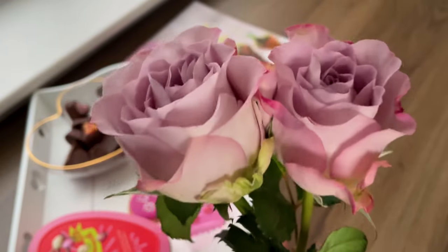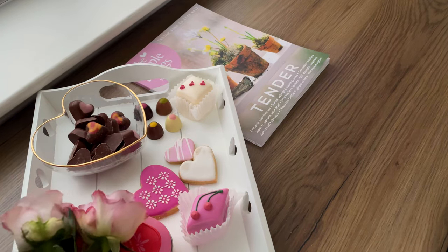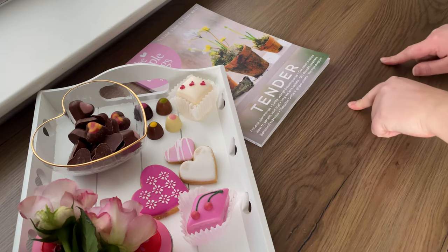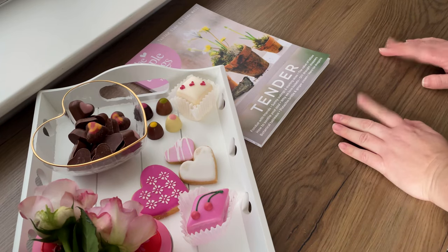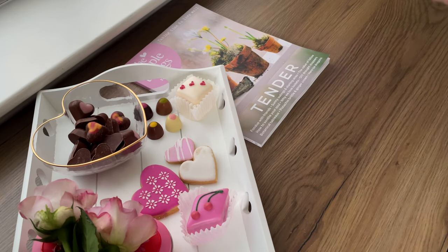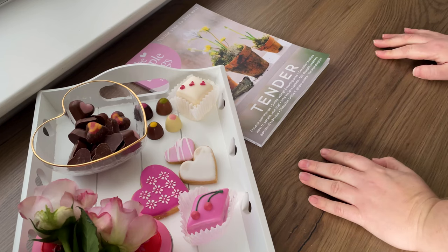Now, how can I forget flowers? So silly of me. Some beautiful pink roses. I'll tell you why I've picked pink instead of red roses, and that is to do with the lino print that we are actually now going to get on with doing. Now that I'm all set up and feeling all Valentine's-y, let's settle down and start making a lino print.